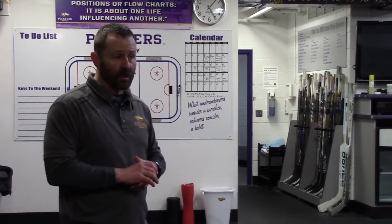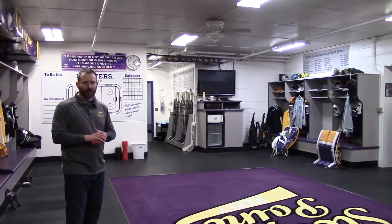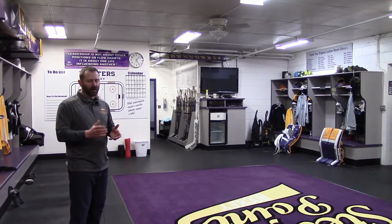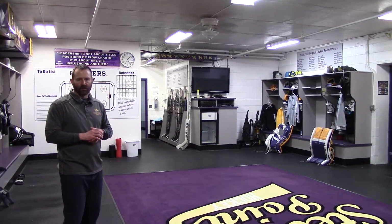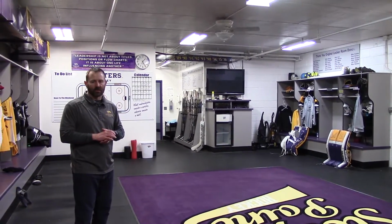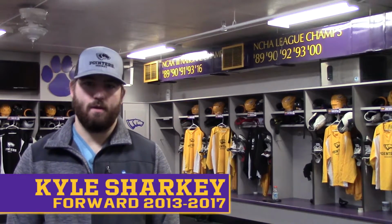Everything we have is first class. Guys do a great job in our locker room, take ownership in keeping this clean, and we're very, very fortunate to have such a great facility and a great atmosphere here at Willett Ice Arena that plays a huge part in our success. Here at Wisconsin, Stevens Point, we're pretty lucky to have one of the best locker rooms around.